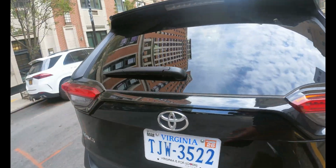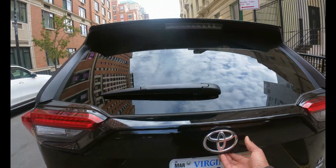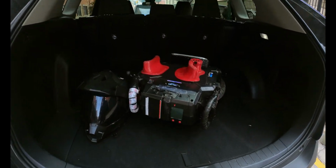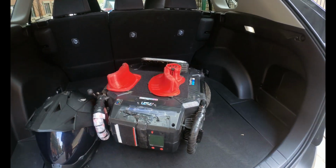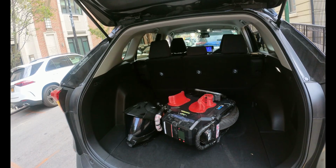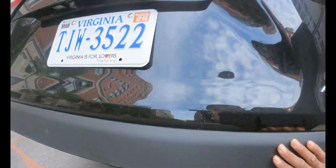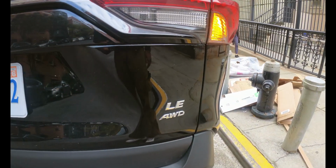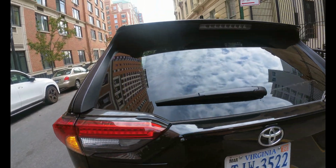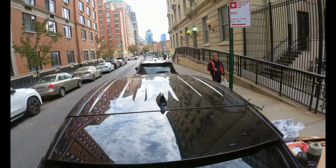I wanted to show y'all my stuff in the back. Show y'all an easy way to lift it up. See, that's the wheel and the helmet right there. So you know it's real, you know we got things happening. But yeah, I think this is the LE all-wheel drive edition RAV4. It's the top gear chopper.